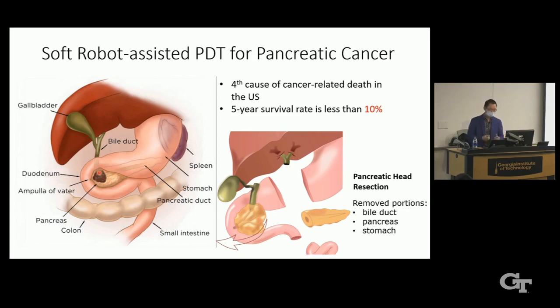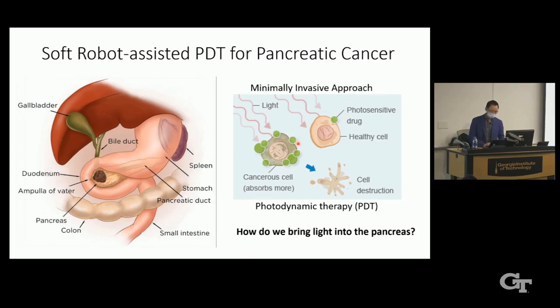So what we are trying to do is to use photodynamic therapy to treat this disease. The whole idea is that the patient first takes some photosensitive drugs, and then these drugs will accumulate more in the cancerous region compared to the normal tissue. Then we expose the light to these photosensitized drugs, because there will be more photosensitized drugs here. So this photosensitizer will automatically kill the tumor. The problem becomes how we can bring the light to the pancreas in a very dexterous approach.